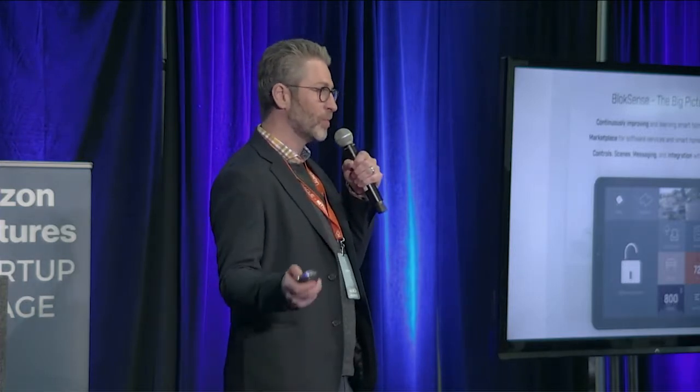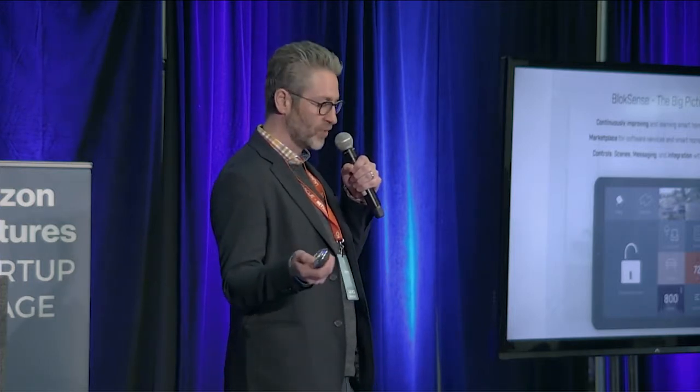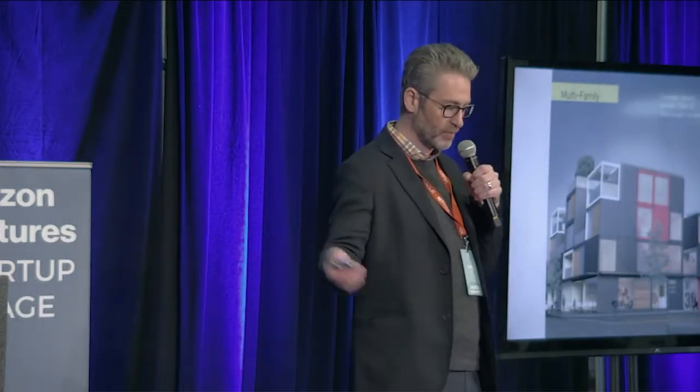Same with our system. It's also a marketplace for the introduction of new software services and new components, so new smart home components that can come online. And then we have full integration with the rest of digital life, meaning transport systems. So we're working with a number of customers.